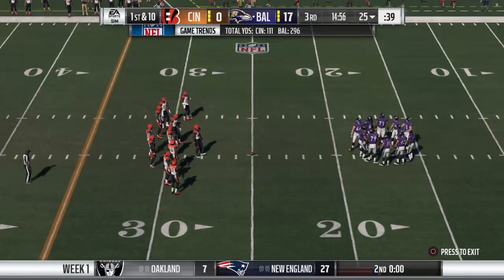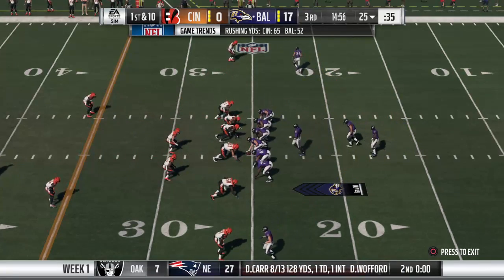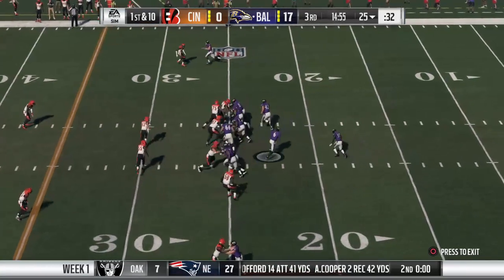Out come the Ravens now. They'll go on offense first here in this third quarter. This is sort of what you would call a put-away drive, isn't it? They score here, especially a touchdown. It's almost out of reach.